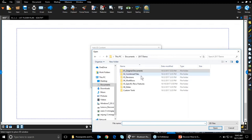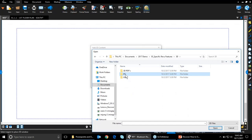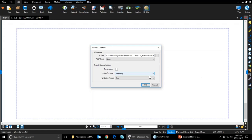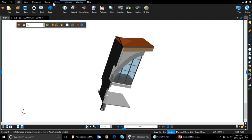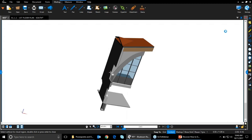So I'm going to come in here into my 3D content. And let's see if I've got that stairwell still. Oh, I used to have a stairwell. We'll use a different one here in our 3D. Here's a look at our rotunda window. Put it onto a white background, and now here's 3D content. They could mark up this 3D content. So again, all these markup tools, really cool.